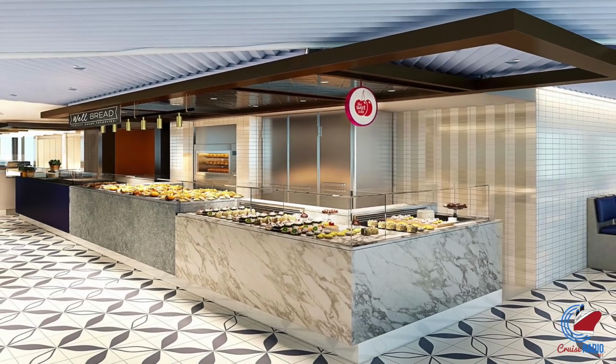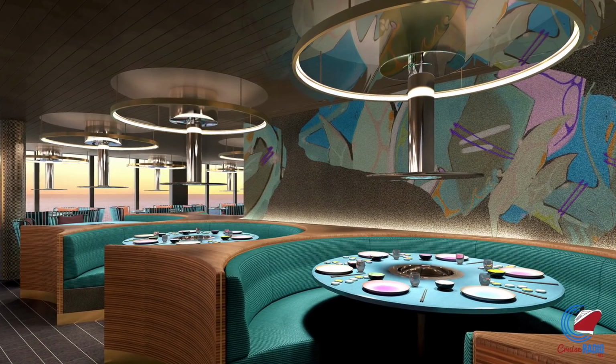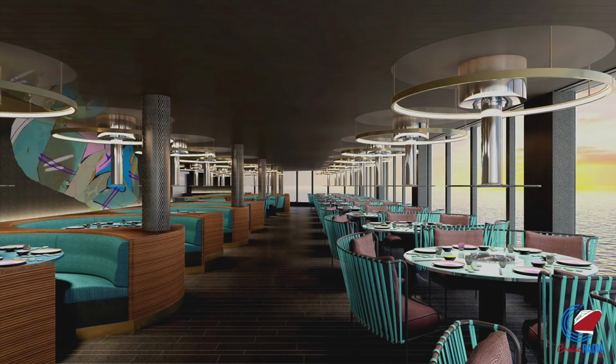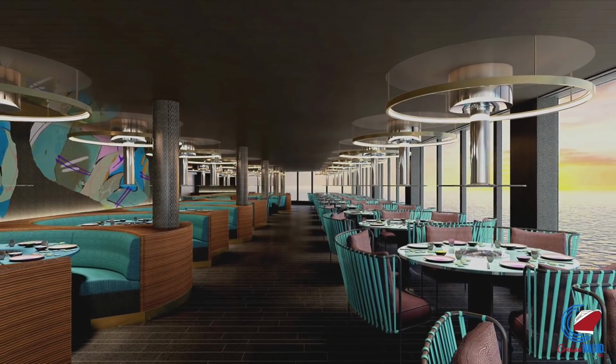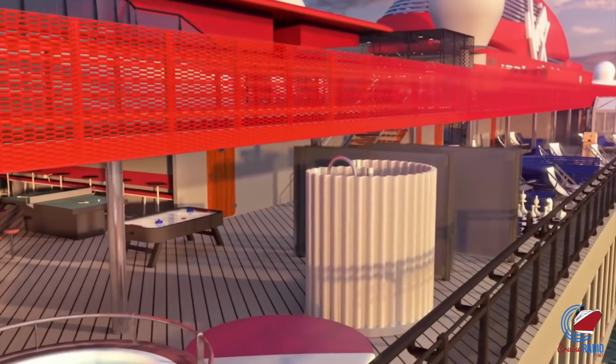The other eatery on this level is a Korean barbecue restaurant where you'll get to cook your own meats on a grill built into the table. They predict this will be the loudest venue on board, as every meal starts with a complimentary round of shots, and then as the night goes on, they encourage people to take part in Korean drinking games.